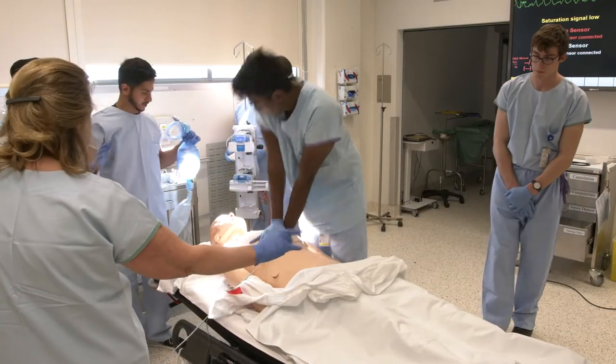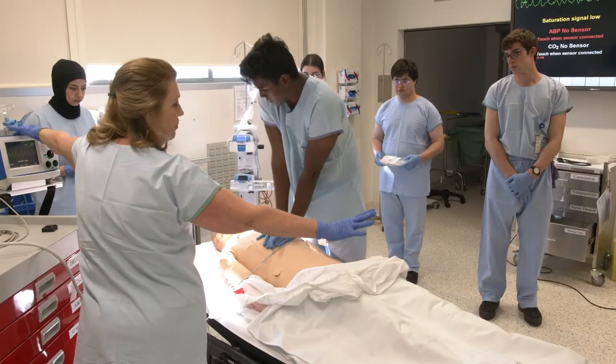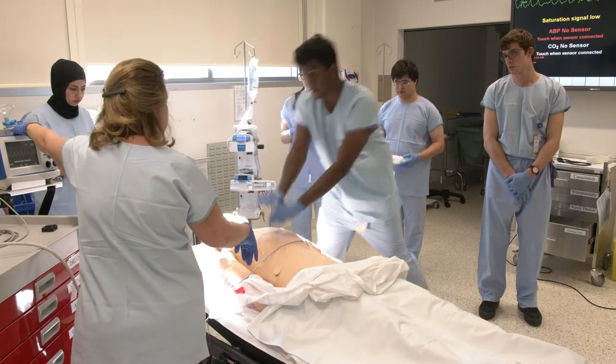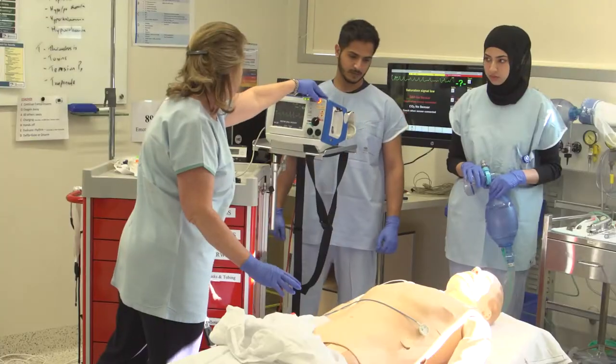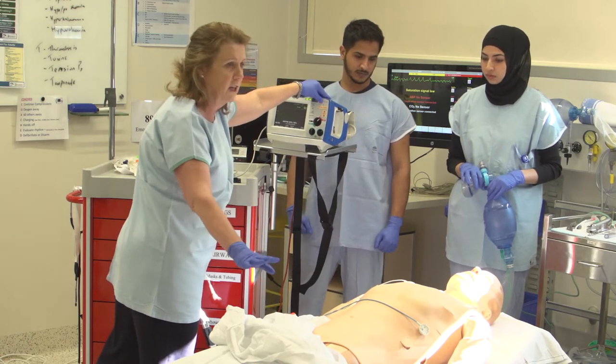Since the onset of the COVID-19 pandemic, the risk of infection for all staff has been an increasing concern. And as we'll hear later, aerosol-generating procedures such as cardiac arrest management, particularly aspects such as CPR and airway management, are particularly high-risk procedures.